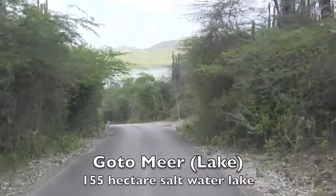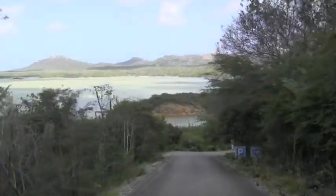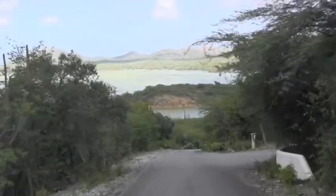This is Goto Lake. This is the rainy season, so the water's brown with silt that's come down from the mountains.